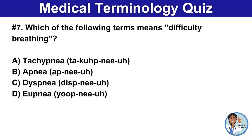Number seven, which of the following terms means difficulty breathing? Is it tachypnea? Is it apnea? Is it dyspnea? Or is it eupnea?